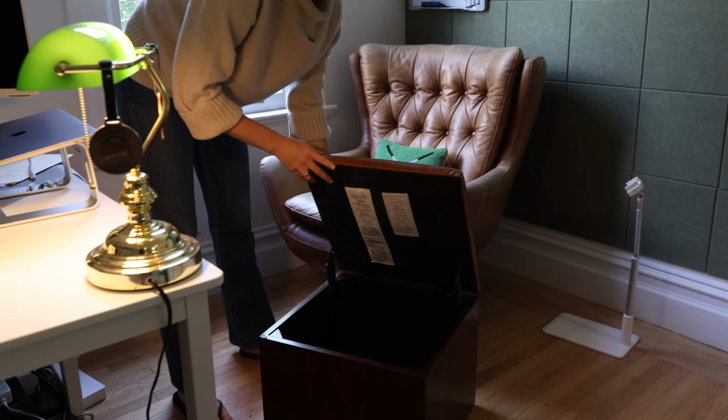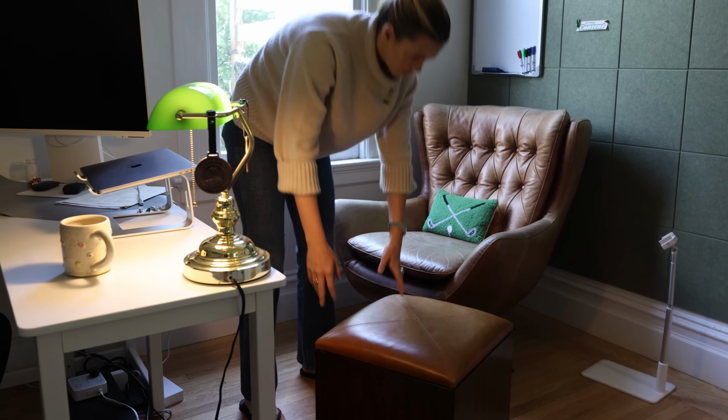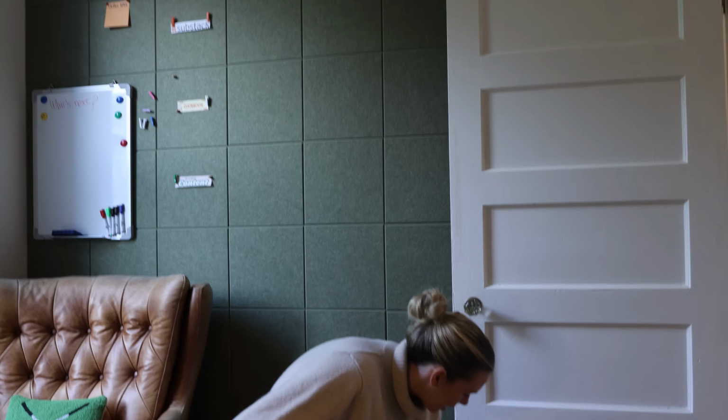It's a storage ottoman, which is nice. So you can put blankets in here or extra camera equipment or whatever. And then this I think is so cute.